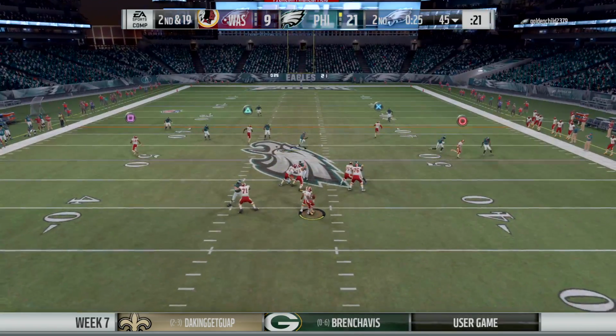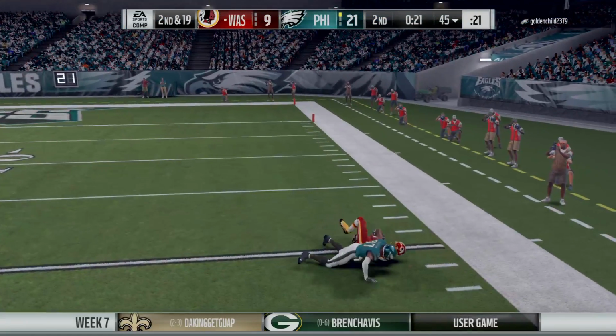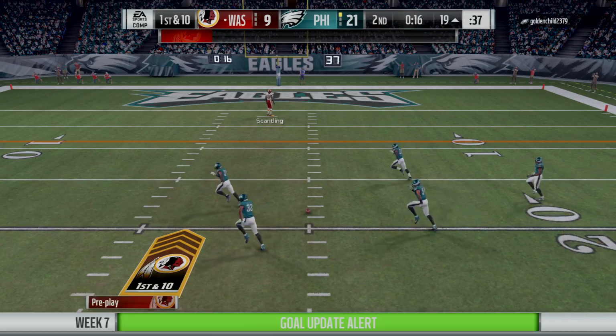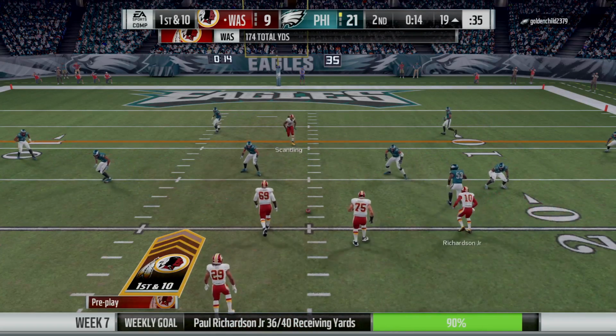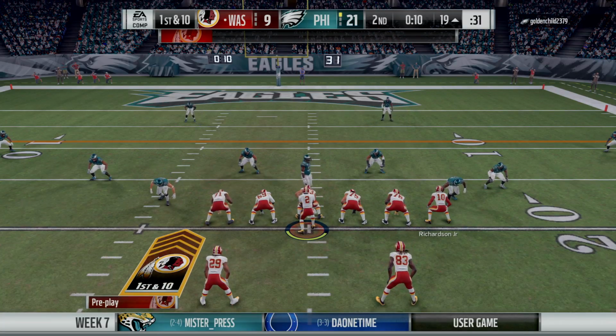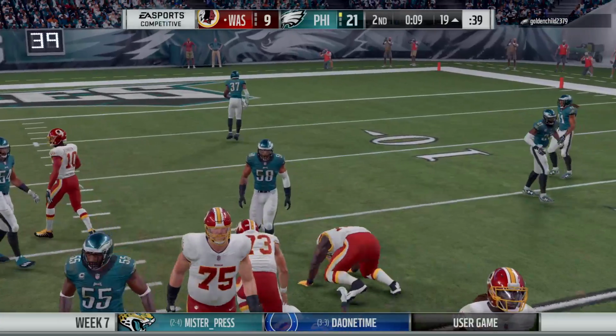They go play action with Boykin. He'll rifle this one deep right. That's caught inside the 20. And he gets this one all the way down inside the 20-yard line. That one goes for 36 yards. And now the clock will stop as he's able to get up and spike it here.